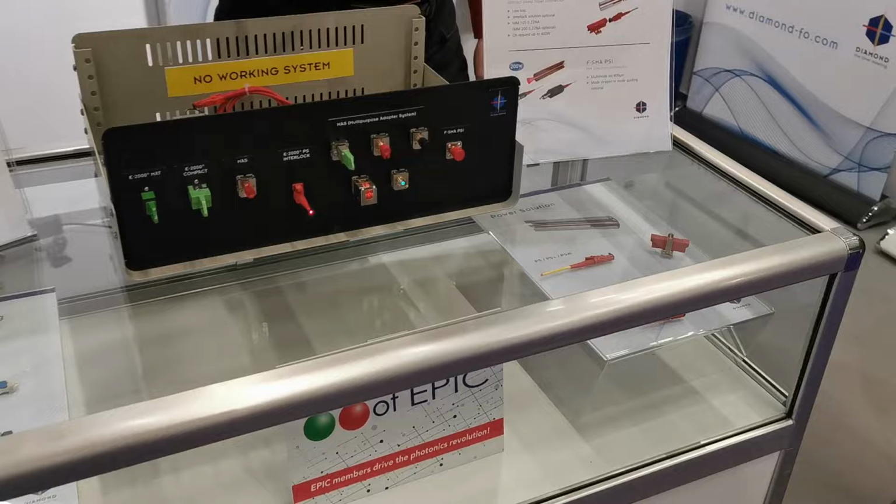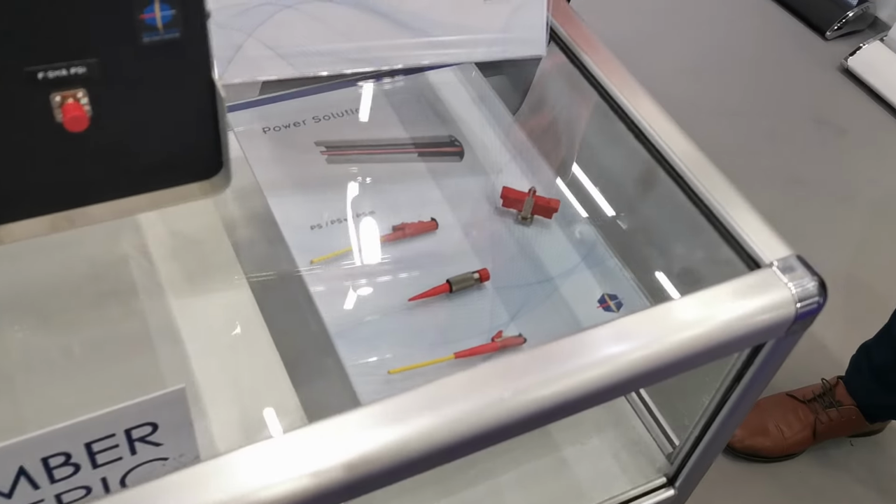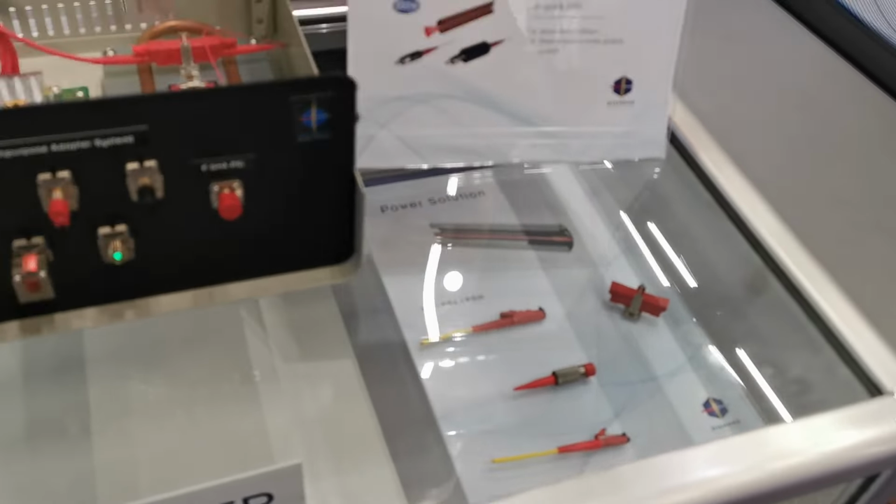We are here at Diamond, a member of Epic, and they make in the whole world the best optical connectors. You may be doubting that, but Ahmed is going to tell us exactly why these are the best optical connectors in the world. Yeah, because of our perfect technology, we have a titanium ferrule.